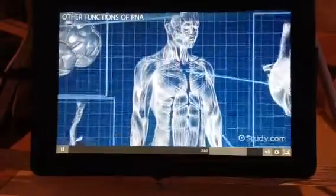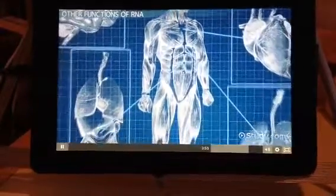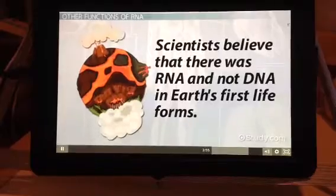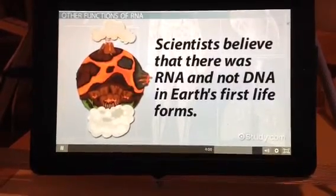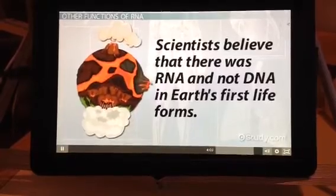Because RNA can hold the genetic blueprint and can act as an enzyme, scientists believe that there was RNA and not DNA in Earth's first life forms. DNA and proteins evolved later.